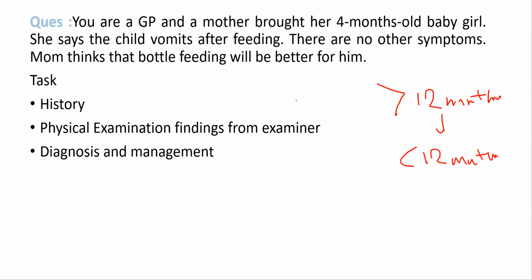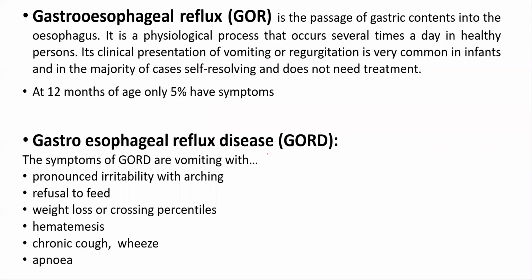You are a GP and a mother brought her 4-month-old baby girl. She says that the child vomits after feeding. There are no other symptoms. Mom thinks that bottle feeding will be better for him. History, physical examination, diagnosis and management. So it's a 4-month-old who is vomiting after feeding, no other symptoms, and mom thinks bottle feeding will be better.